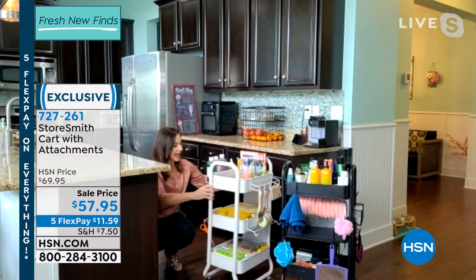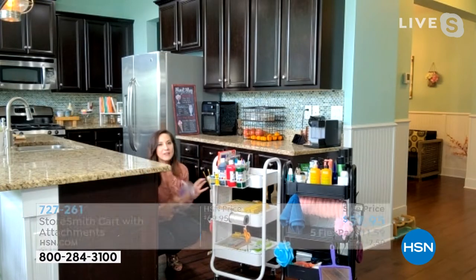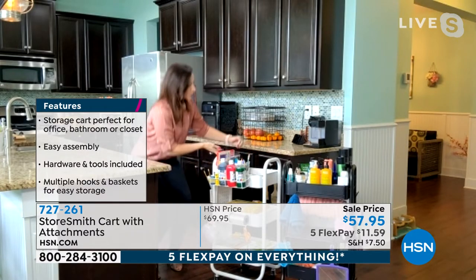Look at everything. And because you've got so many different ways to store on the side, I even have an area for when she does her watercolor to put her water. She doesn't have to bother me at all. Wow. Not one bit. When she's busy, I just say, go to your cart. And I made sure it was really full.